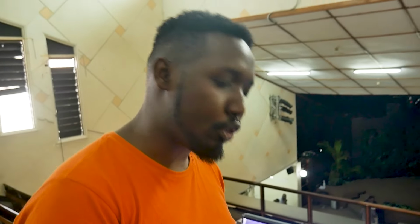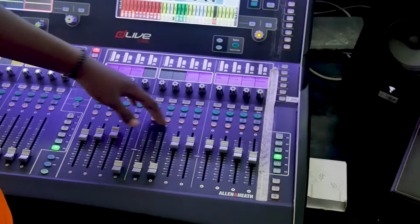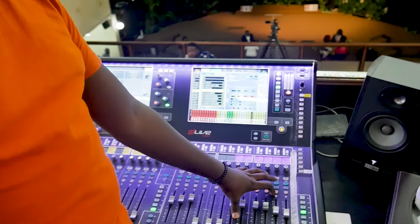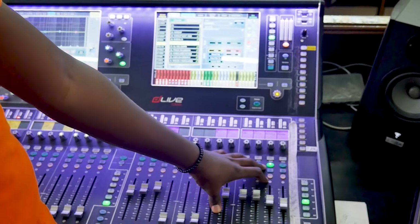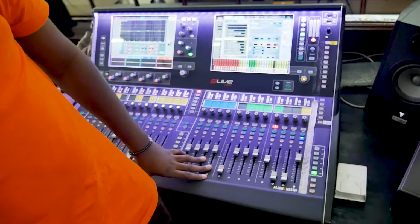Then the groups can actually be sent to the left-right, or they can be sent directly to one of our matrices. So like our overflow channel has groups sent directly to it. Then you're able to process them, and it becomes easy. Then the final bank on the output section has our effects.